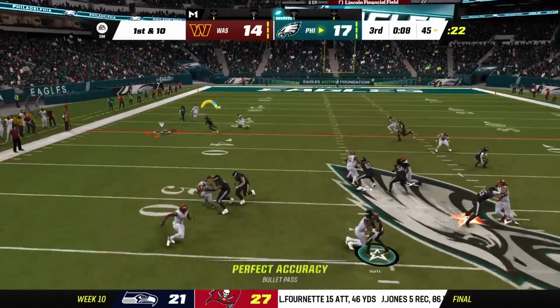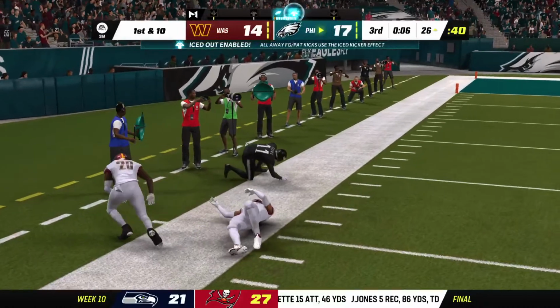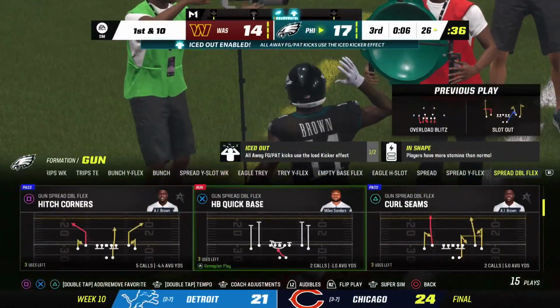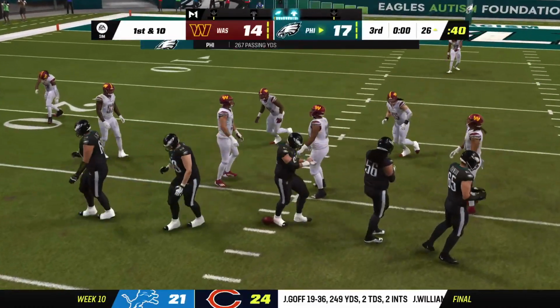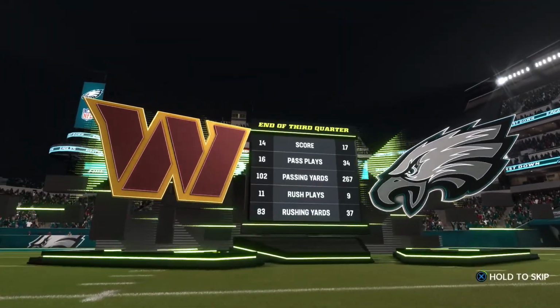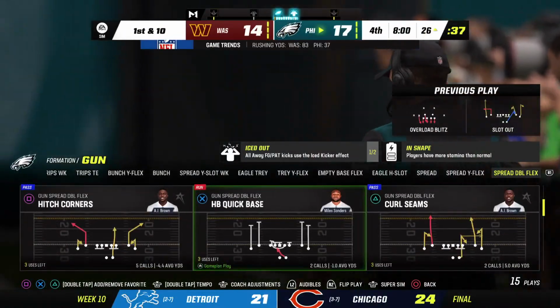Hurts sets up to throw it. He's got Brown on the out route, complete. And he is out of bounds, but not before he's inside the 30. The play goes for 19 yards, gives him a new set of downs. And they're not going to get to the line to run another play, so we will switch ends as the third quarter has come. And welcome back.